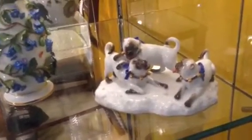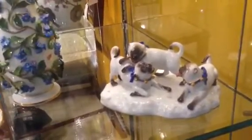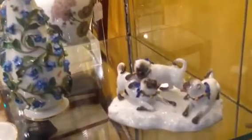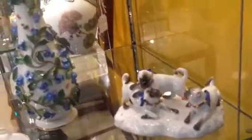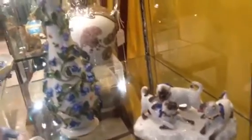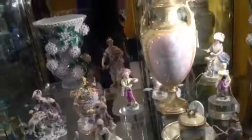Now these pieces, of course, might have been on a dining room table, and why these pieces were actually on the table is that it entertained the guests. So a lot of these figures were actually sitting on a dining room table and were part of the entertainment.